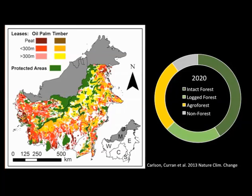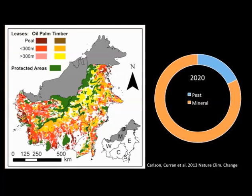So we also project land use change into these leases, and we can estimate that by 2020, approximately the same amount of forest will be cleared in these leases as in the previous era, with slightly less intact forest and slightly more logged and agroforest. So the picture certainly doesn't look any rosier for forests and for carbon in the future. We also find that peatlands are going to be cleared at a higher rate based on these lease areas in the future, at about 18% instead of 15%.